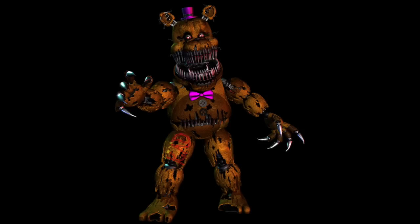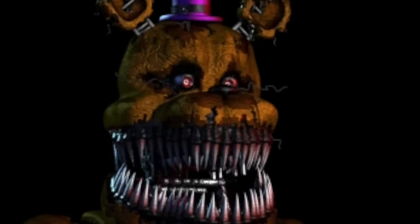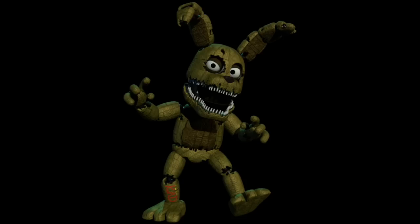Nightmare Fredbear. Pretty great, actually. I like the purple hat and bow tie, and the stomach mouth is so creepy. I've also always really liked how his fangs look almost bloodstained. Very cool. A tier. Plushtrap.